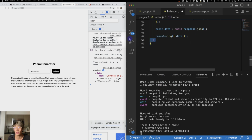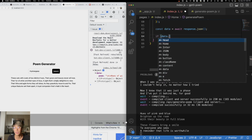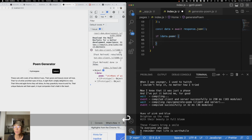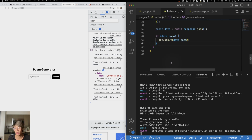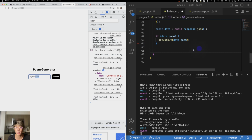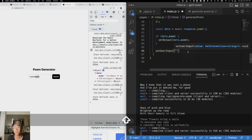And all we need to do to wire it all up is to take the data, if data.poem, or if there's a poem key in data, we want to basically set output as data.poem. Okay, cool. And last step is, if it's also successful, we also want to wipe the input, right? We want to delete this text after they submit it. So we want to set user input to be empty string.